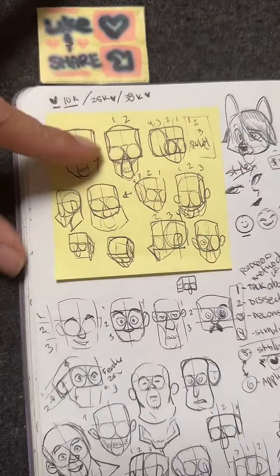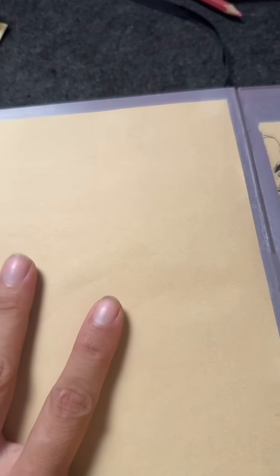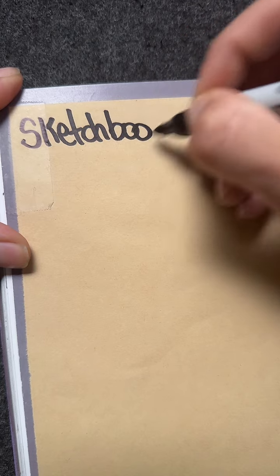So today, I'm going to teach you guys my sketchbook habits. And I'm going to give you a rundown of what I normally do with my sketchbooks, so that you understand how you can improve and use them as a source of learning instead of seeing them as just your walking portfolio. So, sketchbook habits.